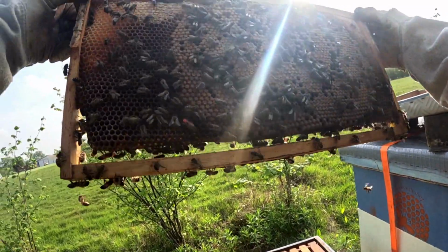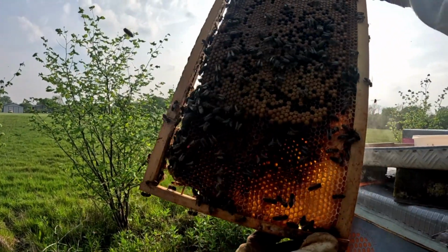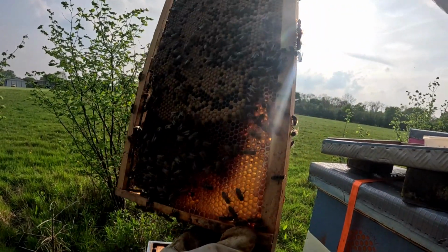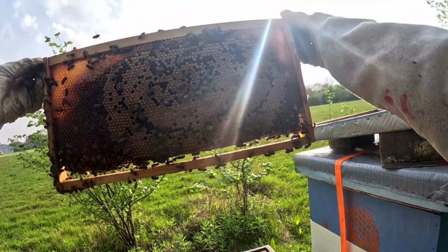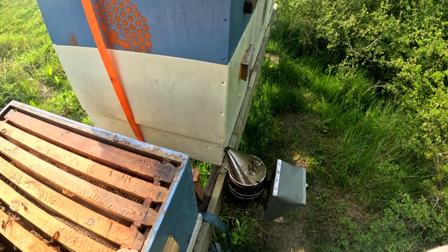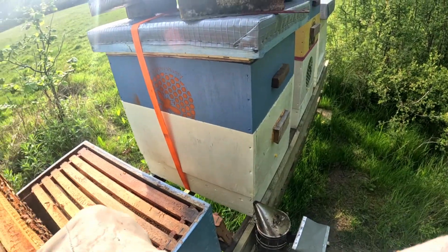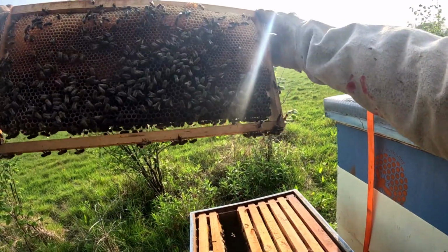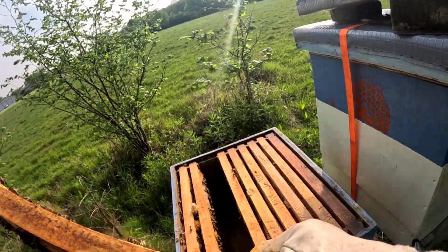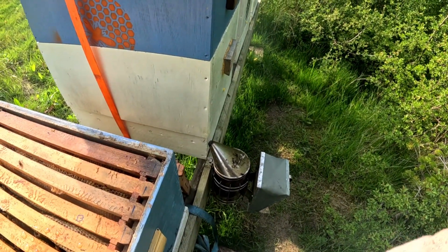Yeah, look at that. And there she is, look. She just ran off, but there she is. Another one of them tiger queens. I cut her wing right back. But look at that brood pattern. Just a little bit slower than the blondie queens coming into the spring. These tiger queens are sort of local bees, so not a massive amount of bees in this box, but there will be soon.